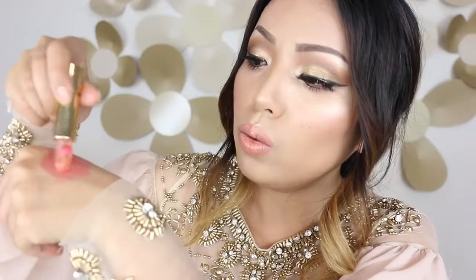Okay, oh there we go. Ooh, very glossy pink. I like that shine. Okay, now I'm gonna apply it on my lips. Let me get rid of my lipstick. Let's put this on, baby doll pink. Whoa, that is super pink, really moisturizing.